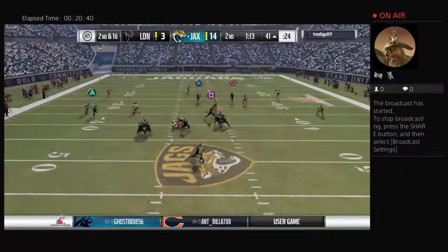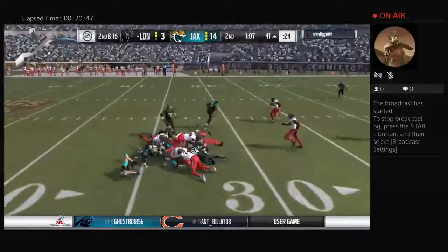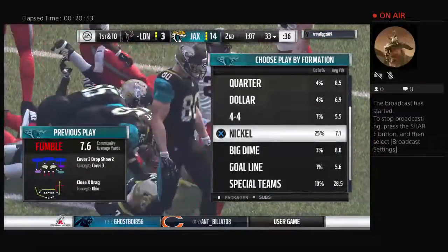From the shotgun, he'll look to throw. Flushed out right. They find some open field here. And it's a fumble. And the defense will get their hands on it, going the other way. And they have the football and will set up shop at the 33-yard line.